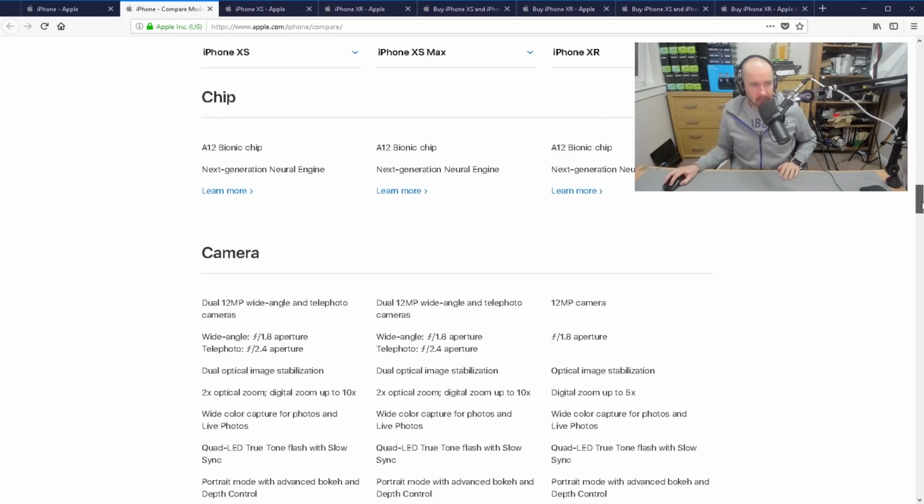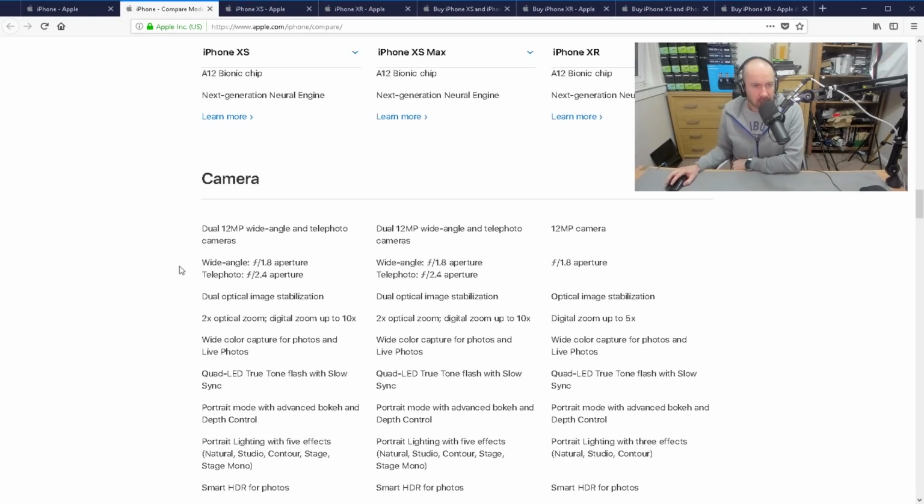Okay, so camera is very important, and you can see here that the XS and the XS Max have a dual 12 megapixel camera, wide angle f1.8 and telephoto 2.4, whilst the XR has a 12 megapixel f1.8. These two have dual optical image stabilization. This one has single optical image stabilization. 2x optical zoom, digital zoom up to 10. This one is digital zoom up to 5.